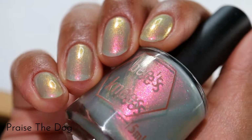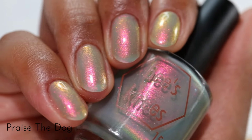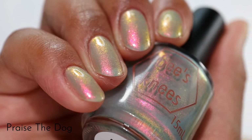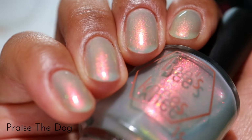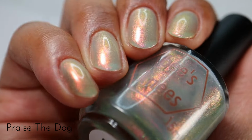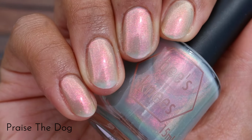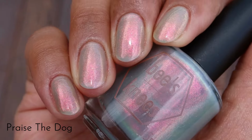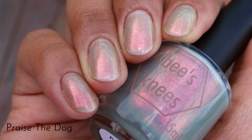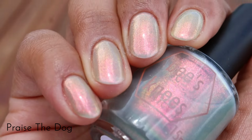So here's what 3 coats looks like with the glossy top coat. You can see my nail line again, but the shimmer really distracts from it, and I'm loving that shift from the red to gold. It's just so obvious, and it contrasts nicely with that cool bluish gray base. Unfortunately, I couldn't get the sun for this one, but here's what it looks like in lower outdoor lighting, and you get mostly that red shift head on, and then the copper and gold in indirect lighting.